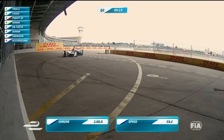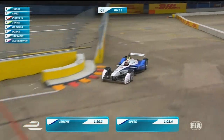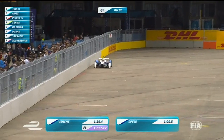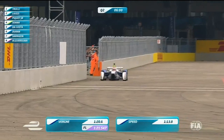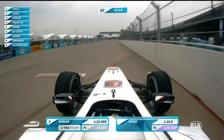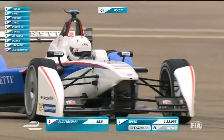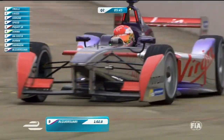He's got to go for it now in the final sector. Yeah, it's pretty neat and tidy so far. But as you said, that middle sector is a little bit down. But Scott Speed, on the other hand, his middle sector is good. Across the line then comes Jean-Eric Vergne. What's it going to be? It's a 22.0. That puts him 3rd. Half a second down on Jarno Trulli. Scott Speed comes across the line and he goes 4th quickest. So very, very close to the back of Jean-Eric Vergne. Just 0.1 of a second between them.